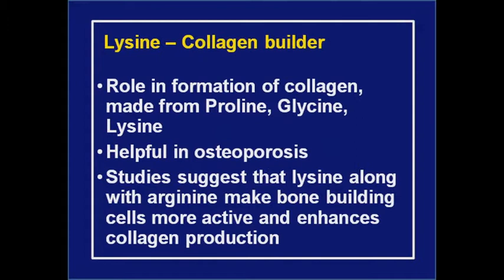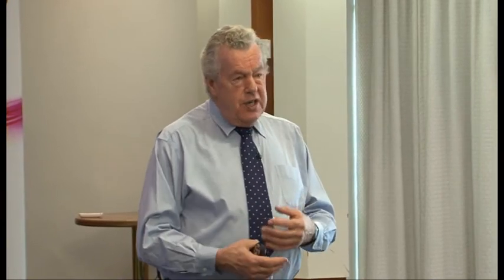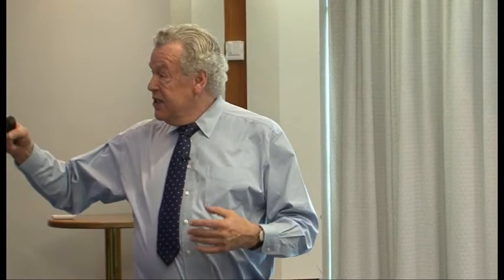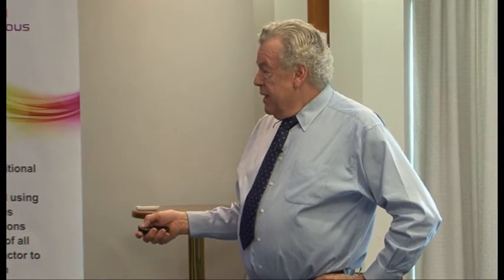Okay, lysine has a role in the formation of collagen. So collagen is glycine that we talked about, and proline and lysine. Because collagen is the most abundant protein in bone, it may have a role in the causation of osteoporosis. Osteoporosis is interesting because really osteoporosis is not so much the decalcification or demineralization of bone. It's actually the loss of collagen, the scaffolding that the minerals attach to. So it's really a collagen disease. So collagen is built on these 3 amino acids, through a process which we'll introduce a little bit today. But really the demineralization is secondary to the loss of the scaffolding, first of all. Studies suggest that lysine along with arginine make bone-building cells more active.